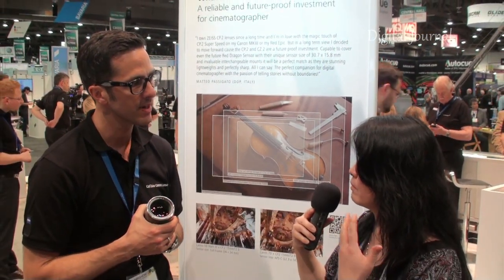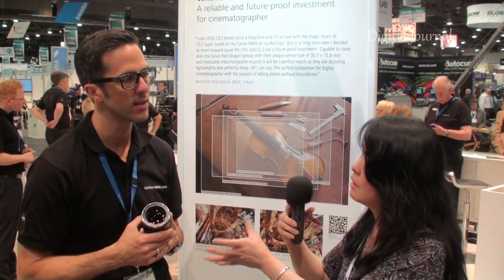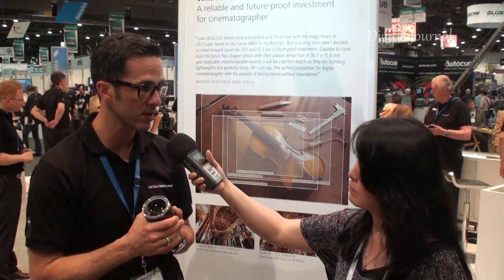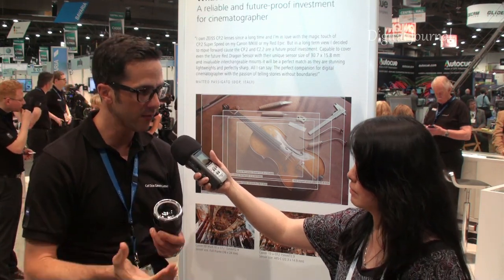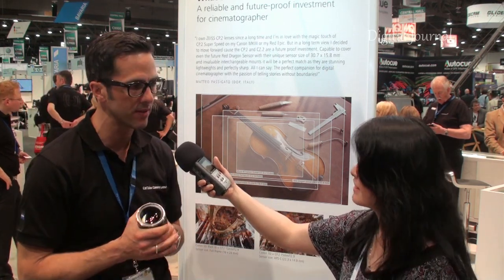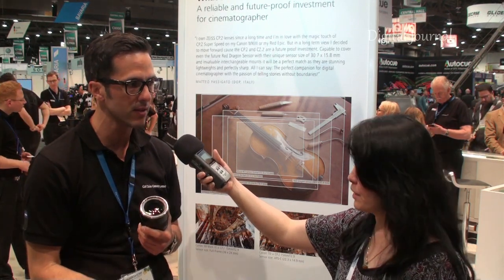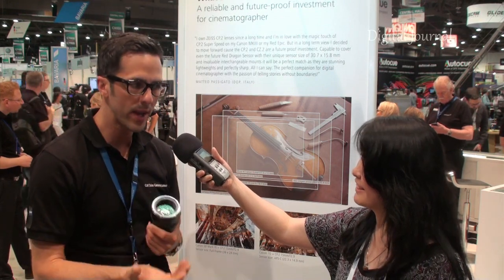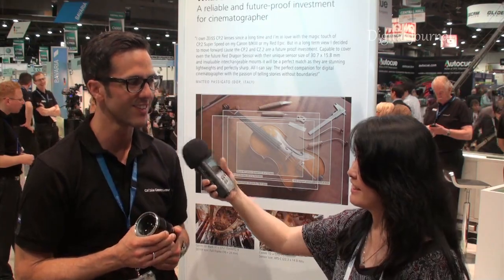For filmmaking, you'd recommend the Master Primes for something like a feature film, and these ones for everyday filming? If we look at the market, Master Primes and Ultra Primes are for motion picture, for Hollywood, big blockbuster movies, and our customers for the compact prime lenses are mainly coming from the independent filmmaker side. People shooting music videos, documentaries, wedding videos. This is the kind of customer we attract with CP2 lenses.